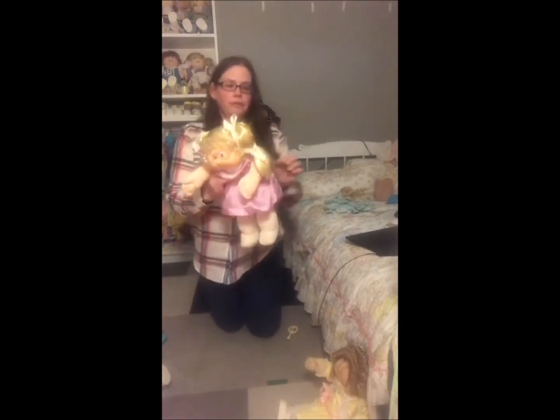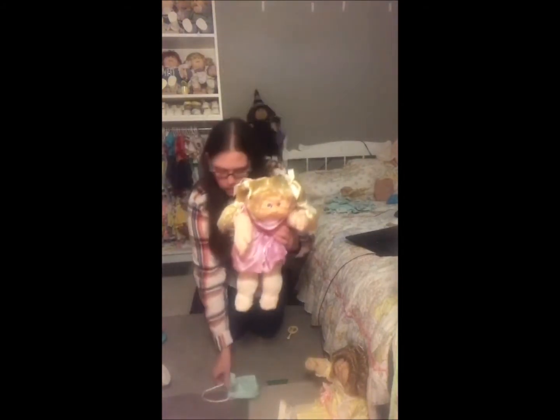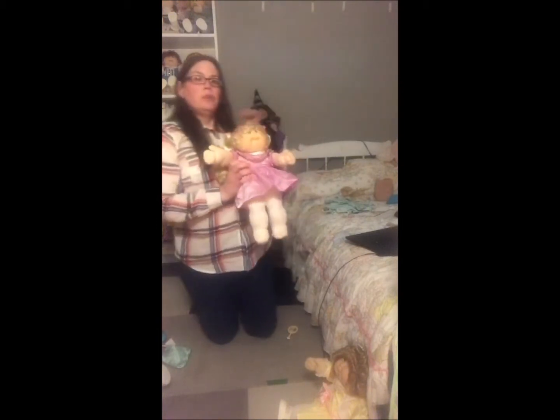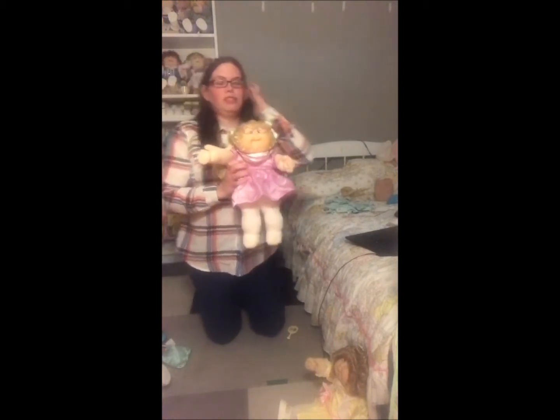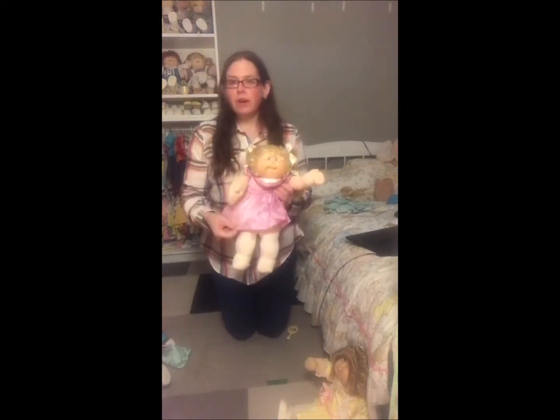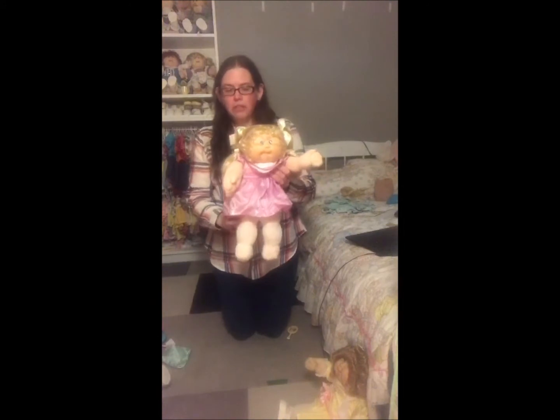This is Ruth. Ruth is currently donating her black Mary Janes to Hillary in her witch costume. So normally she'd have black Mary Janes on. And again, this is a 160s dress from the original 160s outfit.